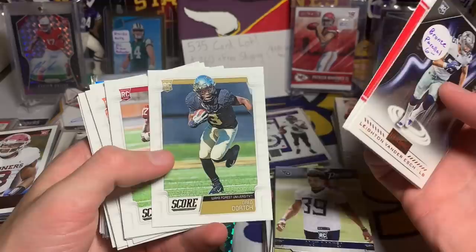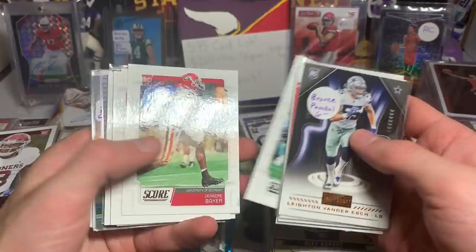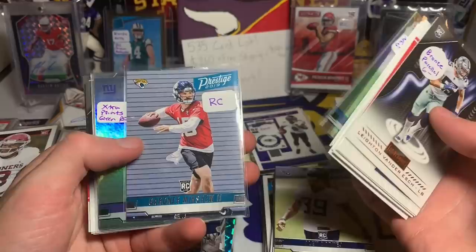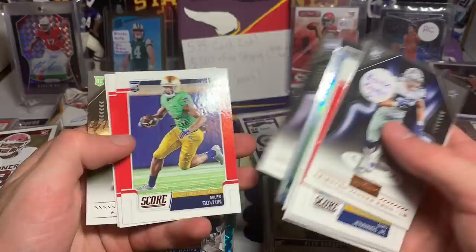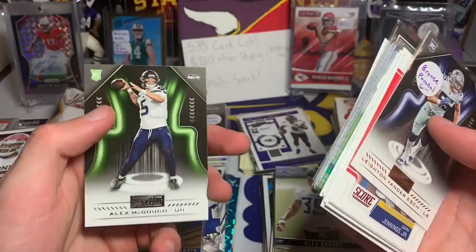Let's see. A bunch of random rookies. So we're just going to pass through a little bit. Devin Singletary, extra points. Gardner Minshew, rookie. Darius Slayton, Hollywood Brown, rookie. AJ Epenesa, black parallel rookie card. Jordan Lasley, Julio Scott, Miles Boykin, Jalen Ferguson, Antoine Wesley, Alex Mago.